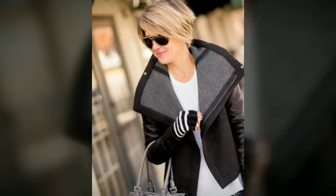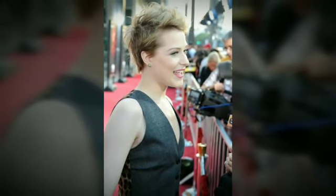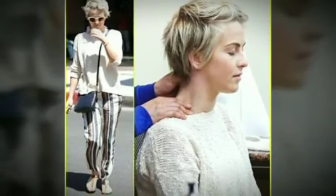A pixie haircut is a very short hairstyle that typically involves cutting the hair very close to the head, with longer sections left on top. The hair on the back and sides is usually cut to a length of about 1/4 inch or shorter, while the hair on top is left longer, usually about 2 to 4 inches in length. The length of the top section can vary depending on the desired look and the individual's hair type and texture.